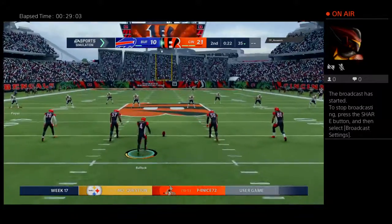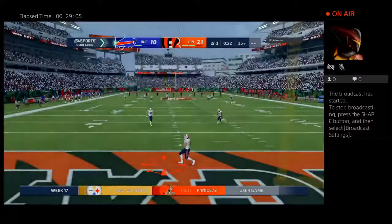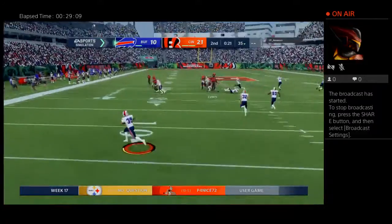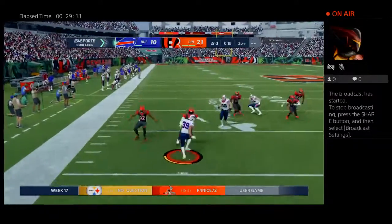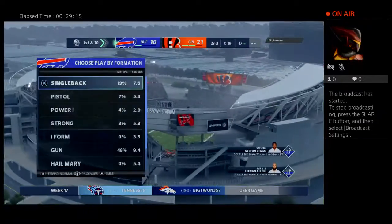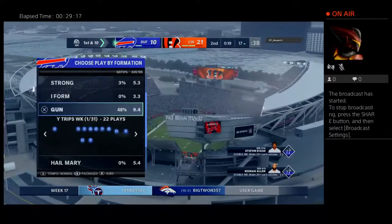Now Bullock will send this one away after the touchdown. Fielded a couple yards into the end zone. And no chance to get away as they'll get him down at about the 17-yard line.